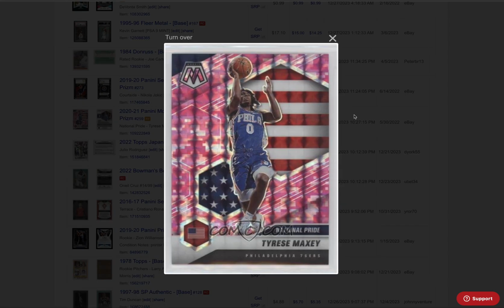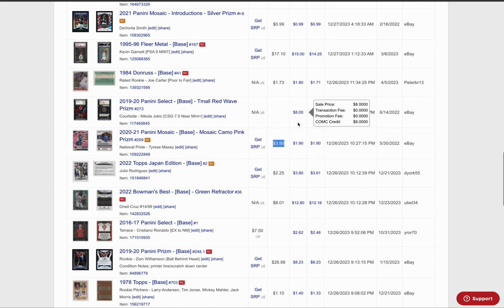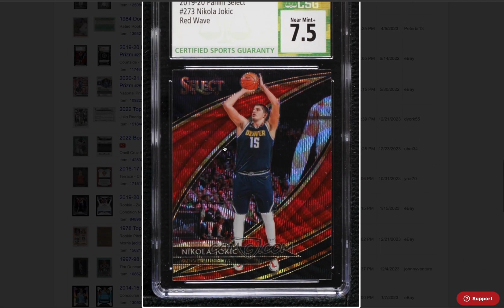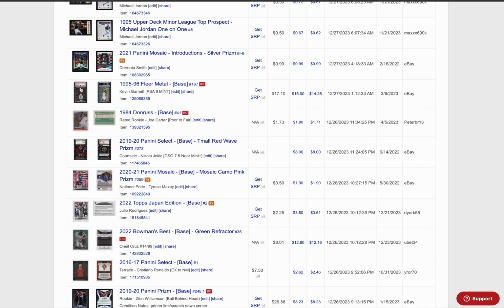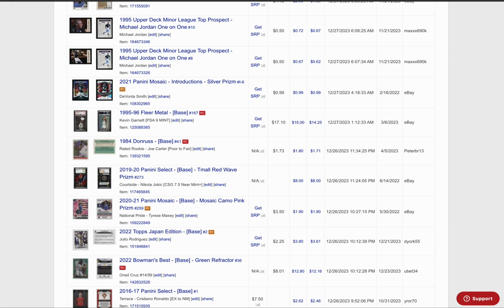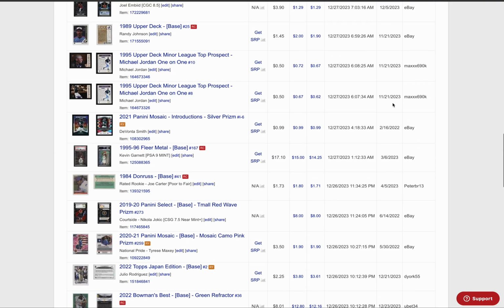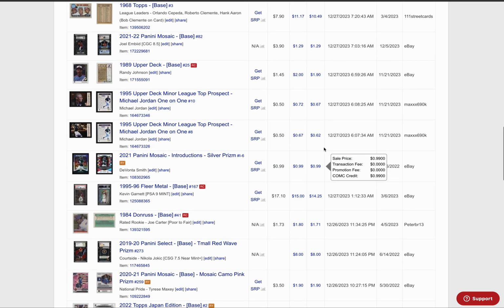This Tyrese Maxey I lost money on. Paid $3.50 for it. It sold for $1.90. I got $8 for this Nikola Jokic card. Sent that to auction. This one I was able to get $15, so I was pretty happy about that. I had been stuck with this for a while, so I was happy to get that out of here. This one sold for what I paid for it, so just broke even.